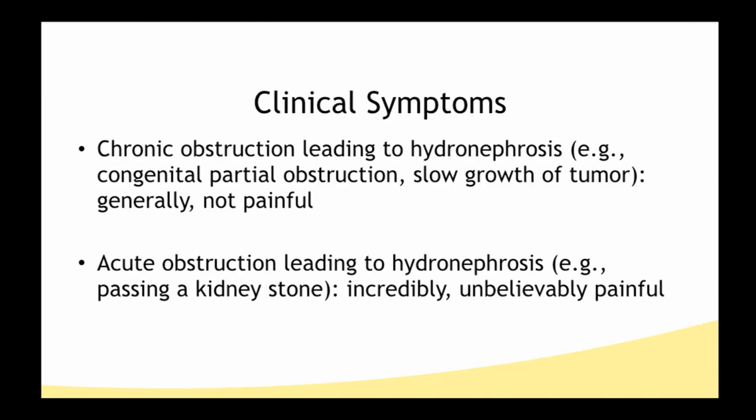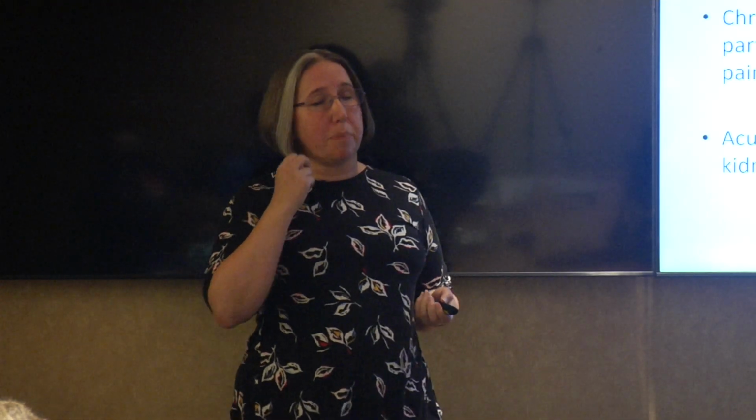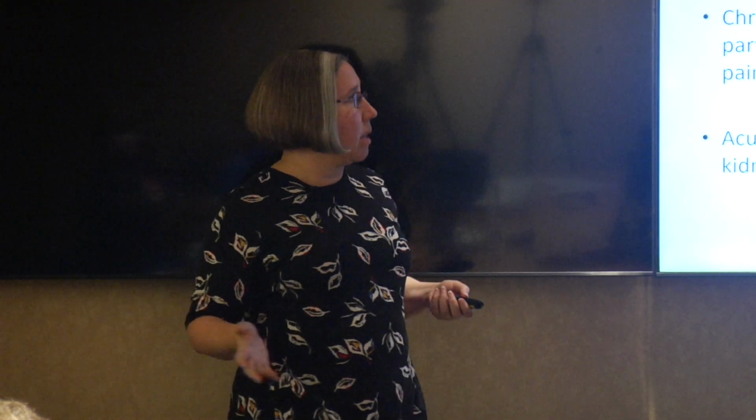So the clinical symptoms depend on the presentation. For infant hydronephrosis, this is chronic and it is painless. They have no idea. It can continue to progress. They will have no idea. Right? You can progress from a normal kidney to a completely dilated, blown out, gone kidney, and the child will never have a clue. Right? There is no symptomatology, basically, of chronic slow obstruction.